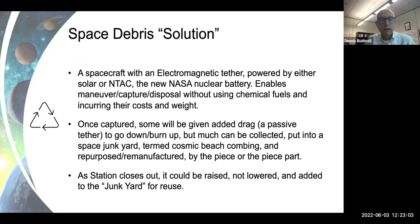Okay, a spacecraft with an electromagnetic tether operating off of the Earth's magnetic field, powered by either solar or the new nuclear battery. Nuclear battery would be far cheaper. This enables maneuver, capture, and propulsion without using chemical fuels and incurring all their costs and weight. And what we're looking at is, once it's captured, we either add drag with a passive tether so that it'll go down and burn up, or as we collect it, we put it into a space junkyard. We call this cosmic beachcombing, and repurpose and remanufacture it by the piece or the piece part. And we'll look at its station. It's going to go beyond pull date here in a few years. And instead of lowering it, we want to raise it and add it to the junkyard. We can probably reuse an awful lot of that and remanufacture it. Next chart, please.